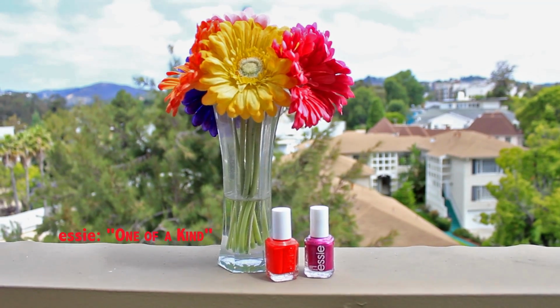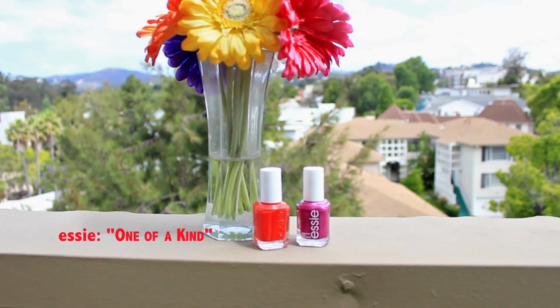The second color that I have loved is this reddish coral opaque color, and it's really fun. It's something that stands out a lot.